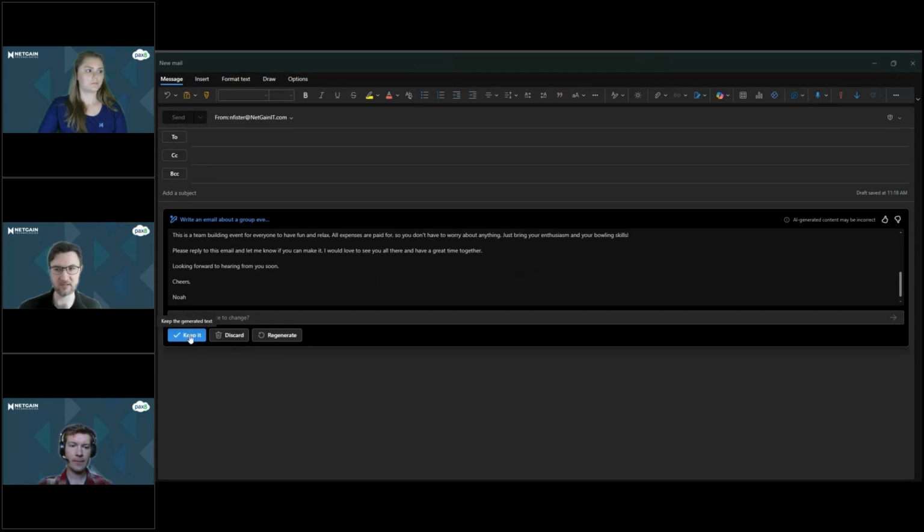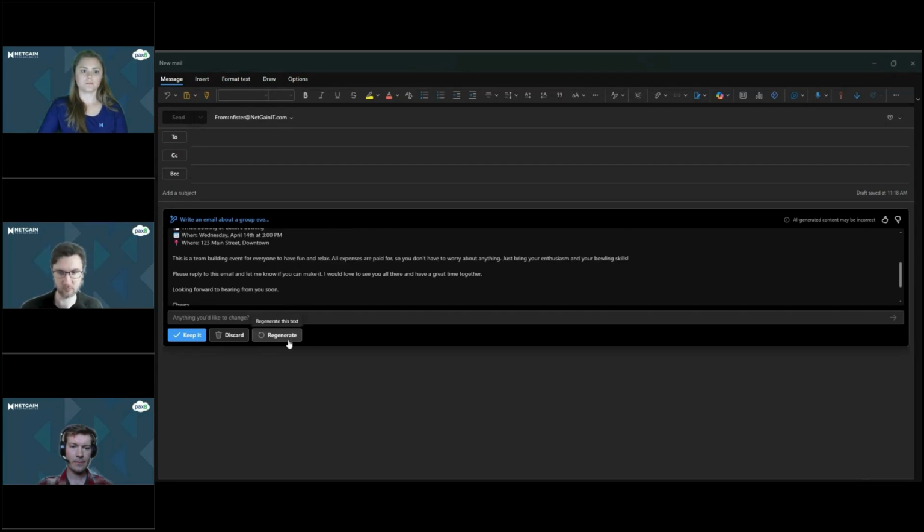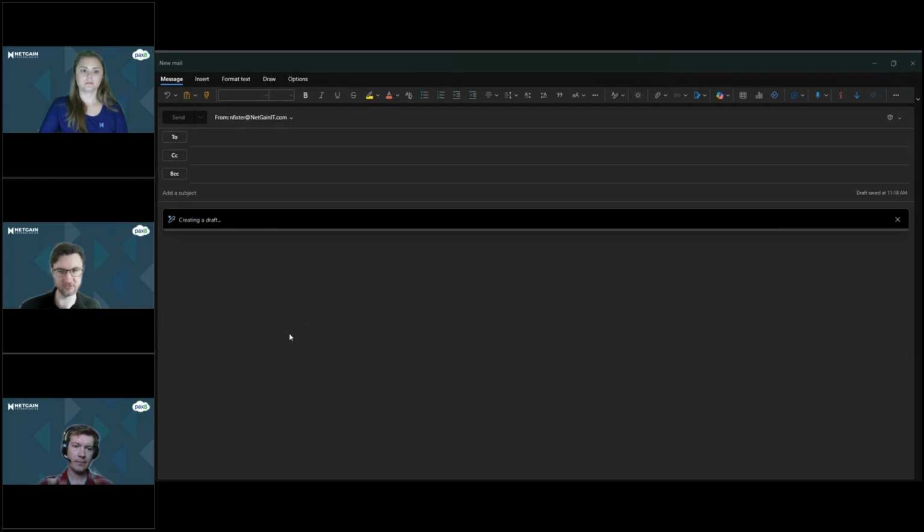If we want to keep that, all we have to do is say keep it. If we want to regenerate it, say we're not kind of happy with the exact way that it worded this, we could say regenerate, or we could give it something in particular to change. So we could say, for example, the address is 129 Main Street, downtown. And it's going to regenerate that draft, and it might even word it differently, but now it's going to take what I gave it and input it into that output now.